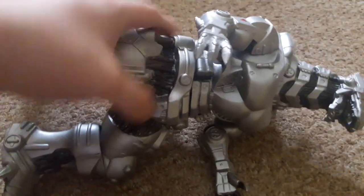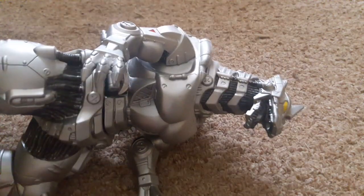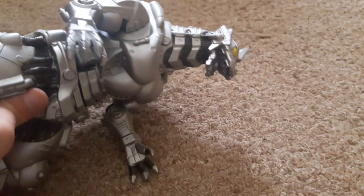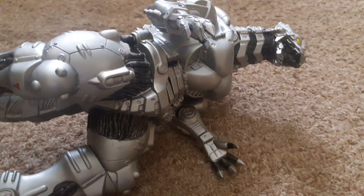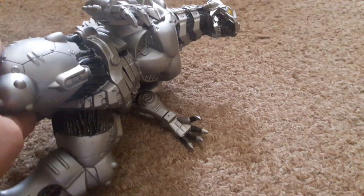Here is Kiru, or Mechagodzilla 3. He's also another 10-inch. I got him Christmas of 2010. Really cool to have this figure. Kiru is not really my favorite Mechagodzilla. I always prefer the first two Mechagodzillas, but he's okay. I'm just not like a diehard fan of him. But yeah, really happy to have Kiru in my collection.